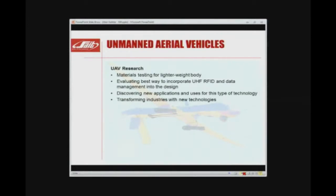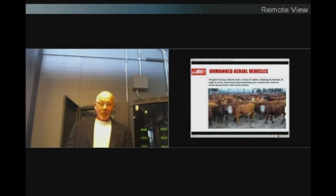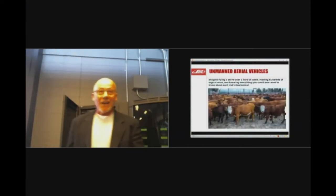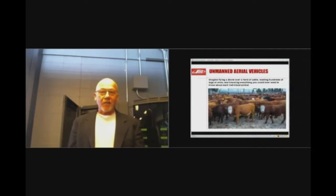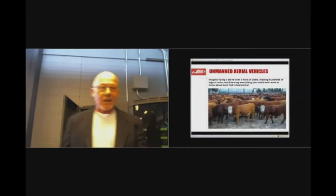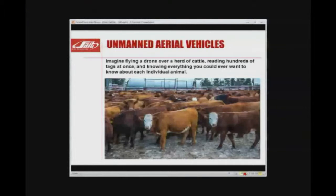So just imagine, we do a lot of work in Alberta in the beef industry. Oh, and here it comes again. All right, trying to track me down. All right. So UAVs, imagine flying over a herd of cattle, being able to read all the identification from each one of those animals, no matter where it is standing, where it is moving, and being able to do that automatically without human intervention. We've done some tests in the local industry, and we can get a drone to within about 10 or 15 feet of the animals before they even notice that it's present.